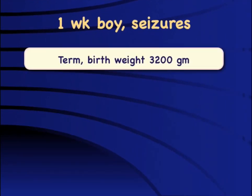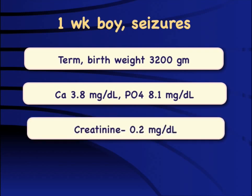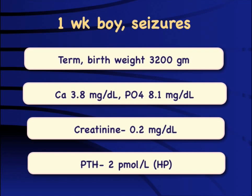1-week-old boy with seizures, born at term, normal birth weight, calcium is very low and phosphorus is high, so indicating a possibility of a PTH related problem. Creatinine level is normal, and once we did a PTH it was low. So this is a classical case of hypoparathyroidism which requires long-term treatment and evaluation for possibility of DiGeorge's syndrome in this regard.